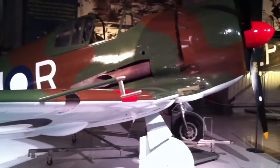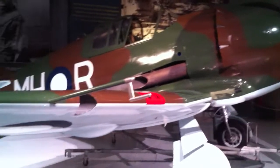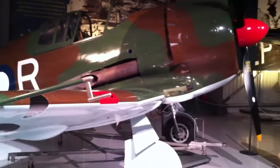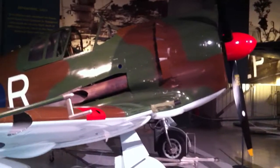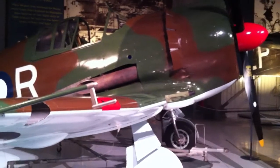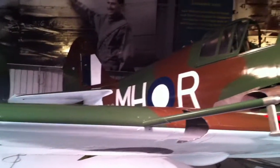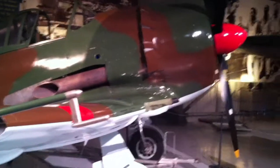Entered service, I think from memory, 1942-43. Has the somewhat dubious distinction of not actually shooting down any aircraft during World War II. However, it did provide valuable service as an Army cooperation aircraft in the Southwest Pacific. Had a fairly decent rate of climb from memory.